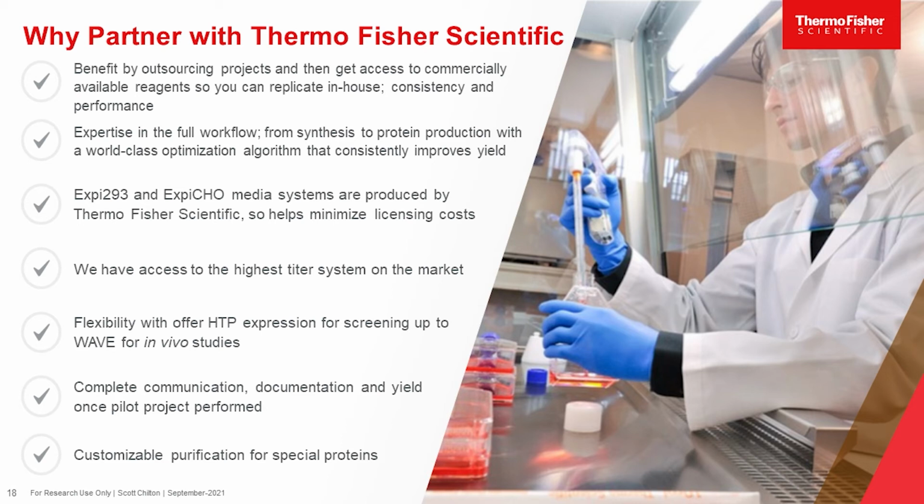We have extensive expertise in the full workflow, all the way from gene optimization through to expression and purification. We've developed specific sets of cell lines that are optimized for purpose, in this case, for protein expression. We have a full suite of flexible solutions, everything from expression and purification for high throughput or screening types of applications, through to liter scale scale-ups, which gives you a lot of options as far as how you can adapt your workflow with our offering.